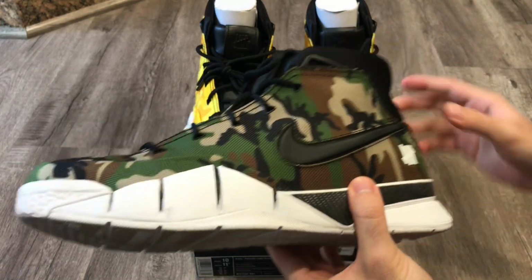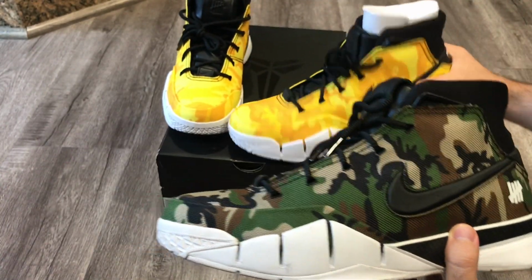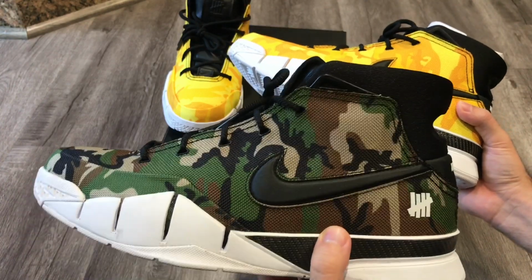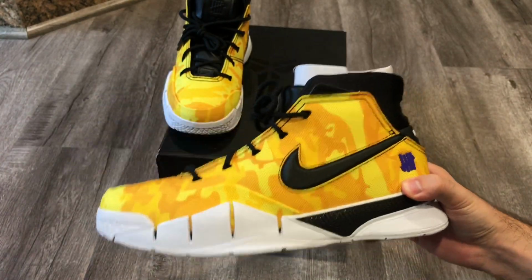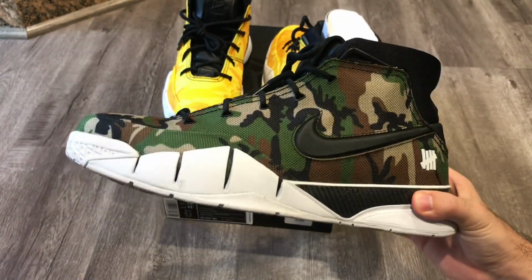Material wise, these sneakers are pretty much the exact same material used on the midsole, the tongue, the upper. The only thing they really changed on this is that they went from a green woodland camo to a yellow camo. Yeah, these definitely do stand out more, the yellow pair, but I think for everyday use and even just looks wise, I do prefer this green pair.